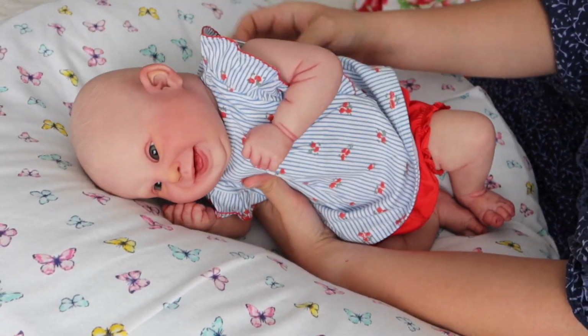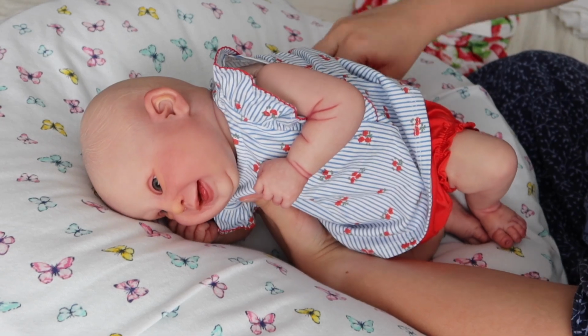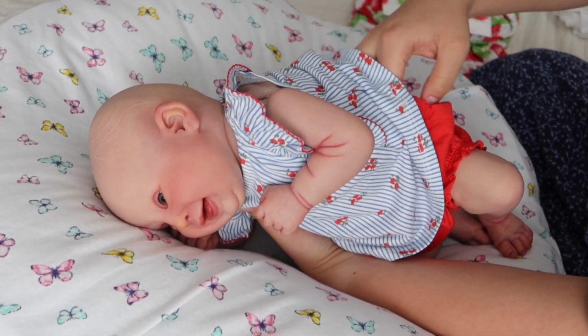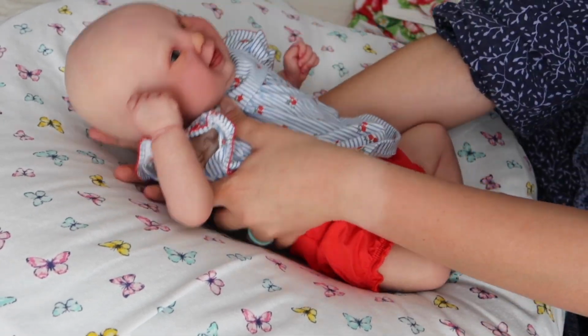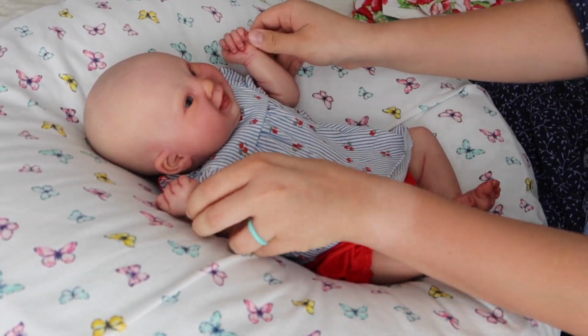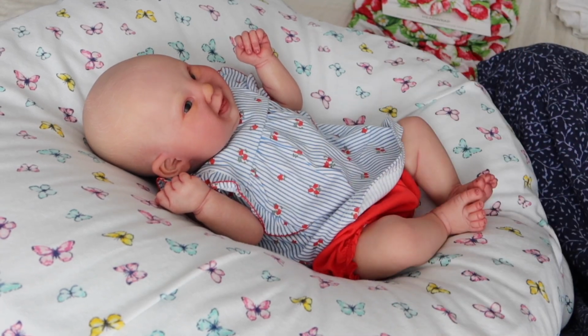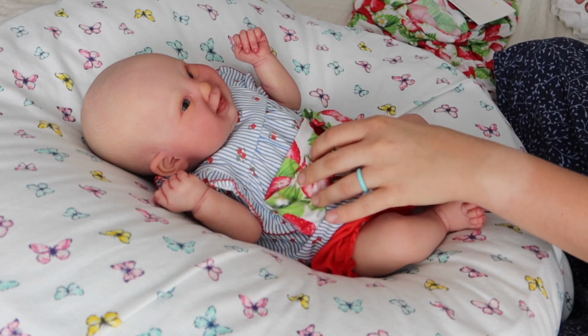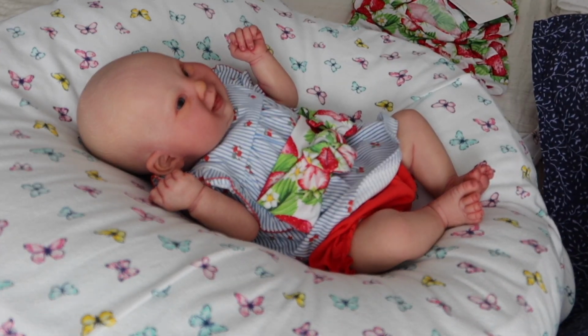Look how sweet she is in this outfit. Oh, her little bloomers are kind of rolled up on the back. Let's fix that. Pull her little shirt down. She's so cute. Alright, let's try this headband on her. See how it works.